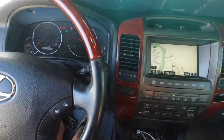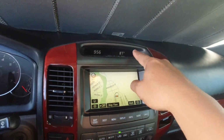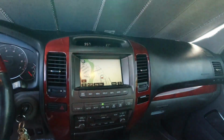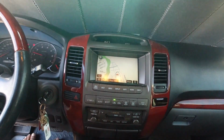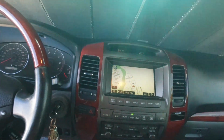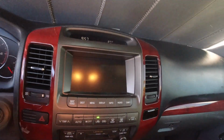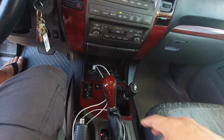Pretty cool. AC's blowing nice and cold. Still works after 15 years. There's your temperature outside, 87 degrees here on Oahu. Bunch of stuff in here, not a whole lot of advanced stuff for GPS and backup camera. Here, I'll show you the backup camera. Hey, look at that. They got a backup camera. That's advanced for 2008.